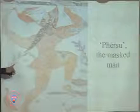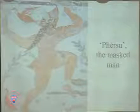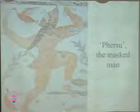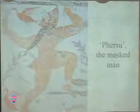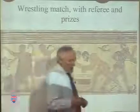But beautiful, very careful work. Remember, fresco. This is wet paint in wet plaster. You make a mistake, you can't wipe it out. You've got to put more plaster on and start all over again. So here we have Phersu, the masked man. And on the other side, what we have is this wrestling match scene.